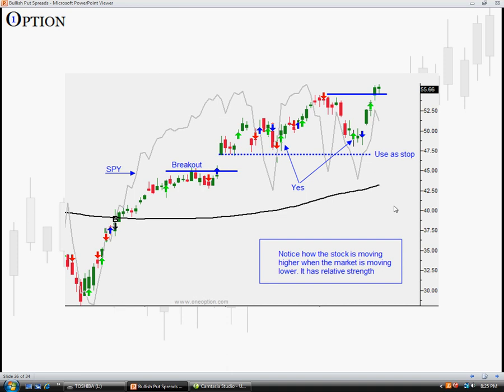So, yes, much more to my liking. Stock is in an uptrend. Oh yeah, I would much rather sell put spreads on dips for a stock that is in a long-term uptrend. Now in this particular case, I did overlay the SPY, and you can do this in the platform very easily. Just type in the symbol and you'll see a box that says, do you want to overlay a chart? And in this case, I put in SPY.